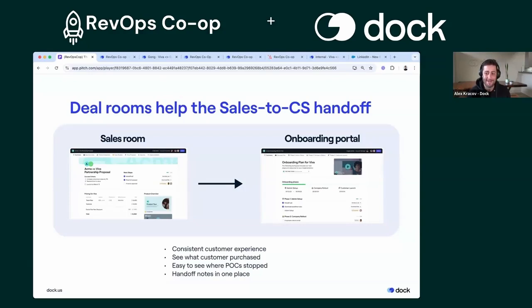And I'll show you an example here in a little bit. But that's how we've thought about it. And then, yeah, you can use our workspace as a sales room. And within that, there's a bunch of different options. Like you can use it as an ABM style landing page.